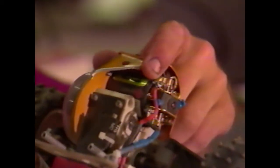Moving farther back, this is a Novak speed control. This varies the throttle to the motor, the current going to the motor. We have independent rear suspension with coilover shocks in the back too. The very back of the car, we have a transmission with a differential in it. This is the power plant of the car. It's a remodified 05 motor.